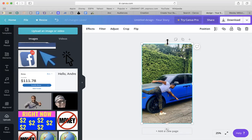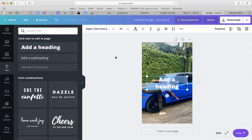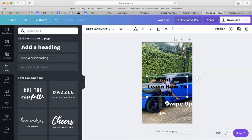Now we're going to add some text to it. Swipe up. That's what I'm going to do right here. Because he's pointing. Swipe up. Want to learn how to sell? No, I want to learn. You don't want to put "make money" because that is like a red flag. If you didn't know, you can't put all that stuff. Want to learn how to leverage. You can use words like that. Nothing is wrong with it.